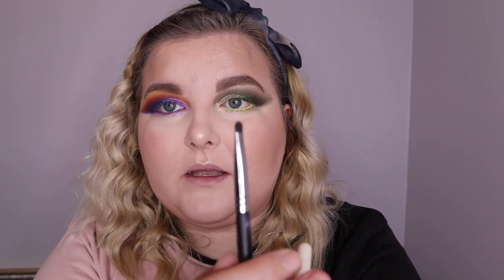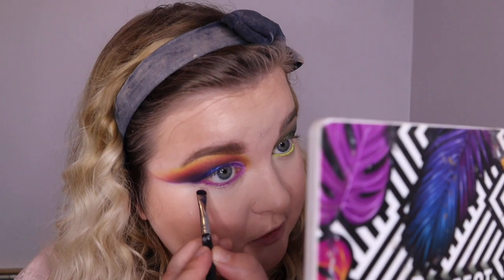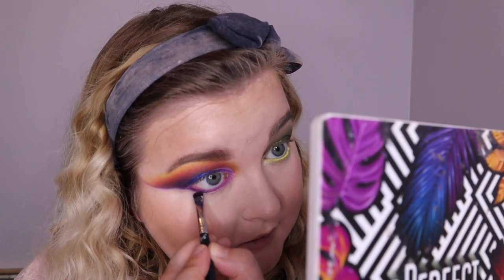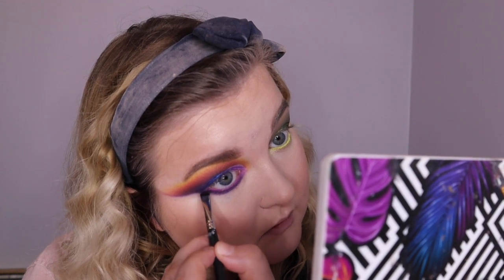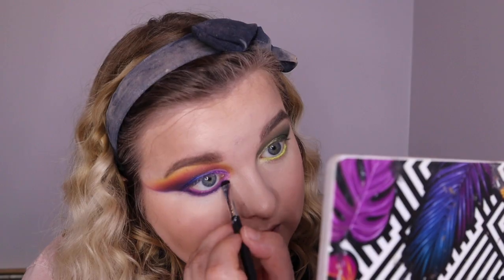Anyway, I'm going to go in with my Morphe little smudger brush, see if it'll focus, probably not, because of my big head. I'm going to do this side first. I'm going to go back in with Midnight, that deepest shade that we used, and I'm just going to run that along the lower lash line quite tightly. So yeah, when you're using this palette, I would definitely do your base afterwards, just in general, just to be on the safe side.